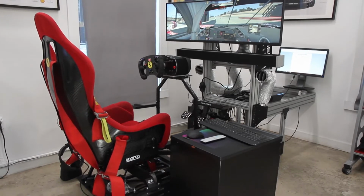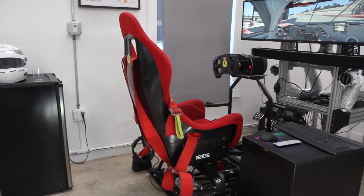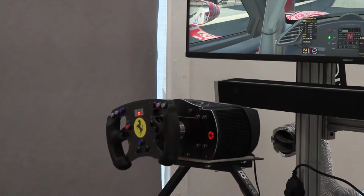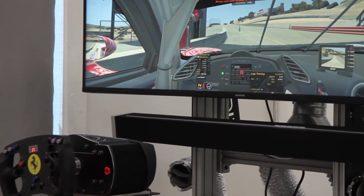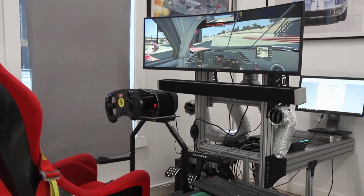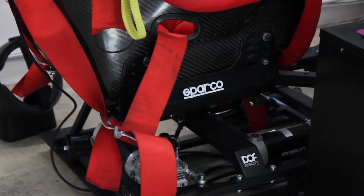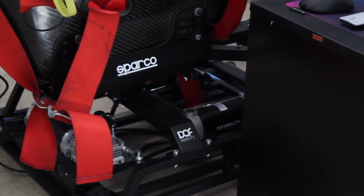As everybody knows, our activities and operations are being slowed down by the spread of the virus, the COVID-19 virus. So a lot of our track events and a lot of our services have been put on hold. One service though that could be used by our racer members and our customers is our racing simulator.